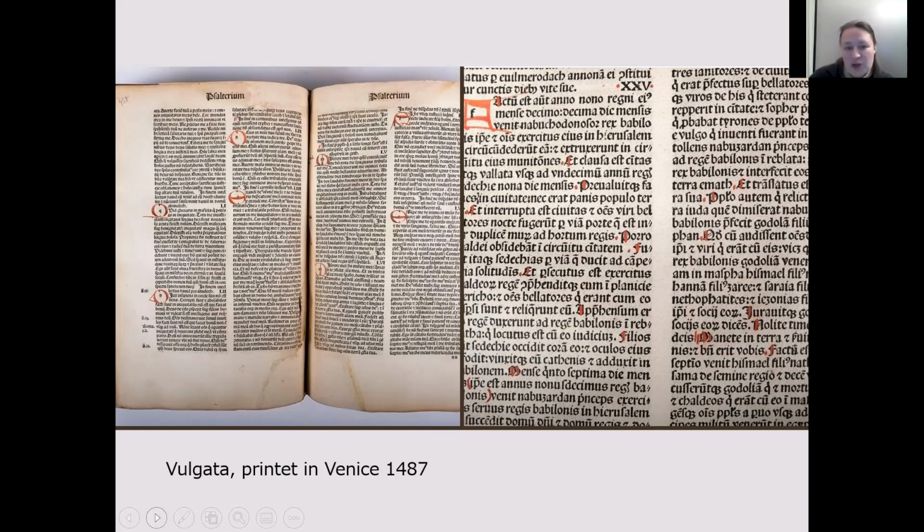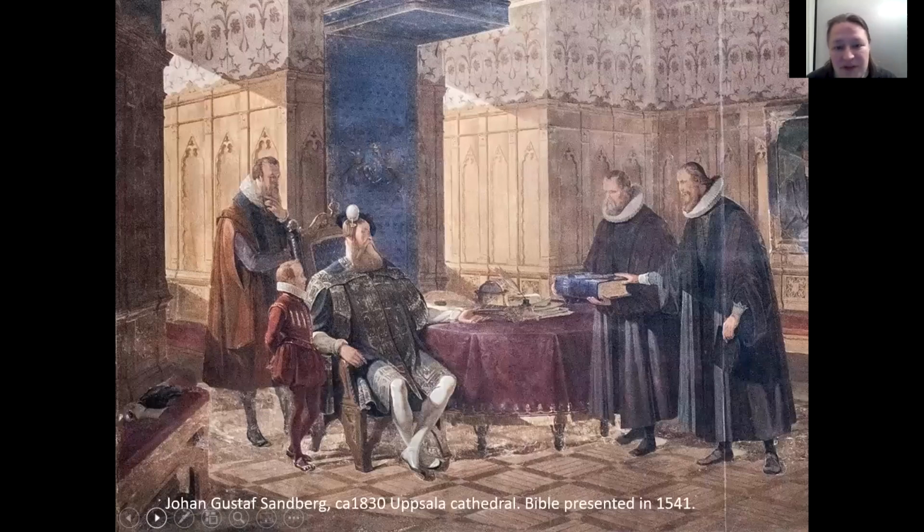Now, what about the first Nordic Bible? We are the Nordic Bible Museum after all. Well, if you've heard of Gustav Vasa, you might have heard of the Vasa ship. He decided, when he heard that Martin Luther had translated the Bible into German, to send 2 priests, they were brothers, to go to Germany and translate the whole Bible from German into Swedish. And this was the first Bible in any local Nordic language.